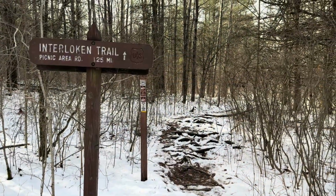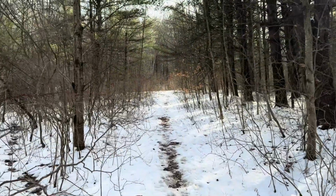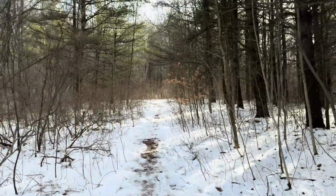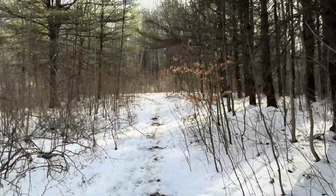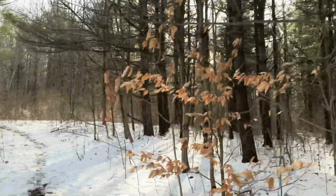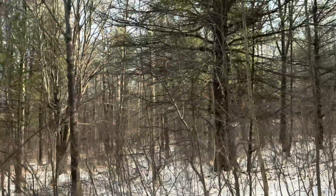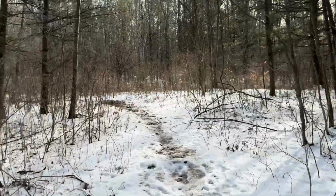So instead of going on the Interlochen Trail continuing south, I'm heading east on the Potomac Trail, which for some reason isn't labeled here. But this will take us to the Potomac Ponds area, which is pretty interesting. There are more ponds to see. I've seen people camp in this section as well. Oh, ice just fell. Gorgeous trees here. This is going slightly uphill. And there's ice.